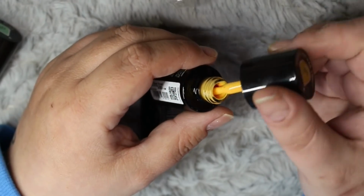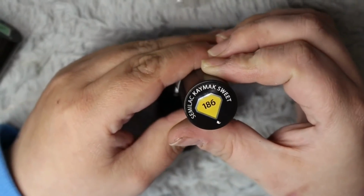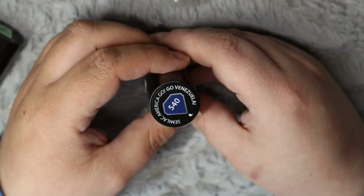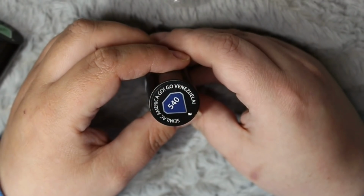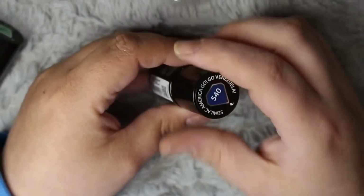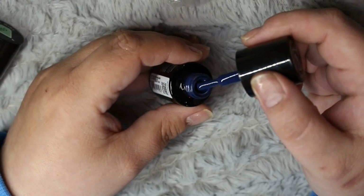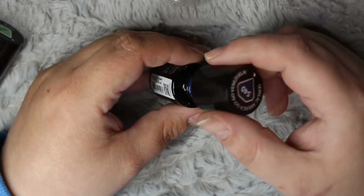And then the last and final gel polish that I got from Semilac was Go Venezuela from their American Go collection, and this is number 540 and is the perfect navy. I was on the search for a navy blue for my Christmas nails, and this one was definitely it. It came too late for Christmas, but I'm definitely glad to have it in my collection.